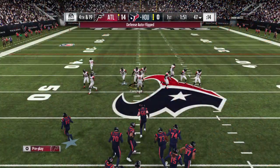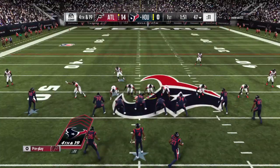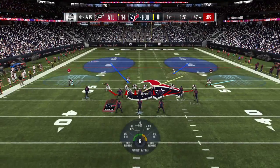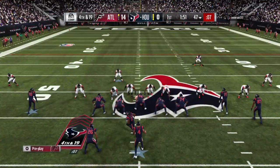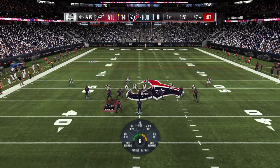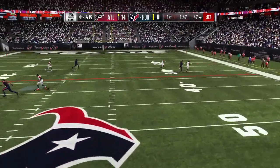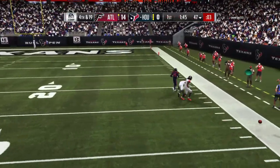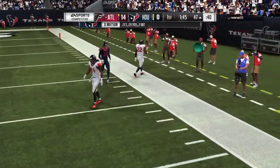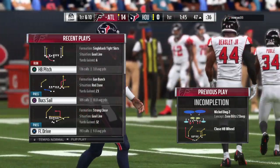And how about this? 4th and long, and they're going to go for it. Hey, black 22! Black 22! They're going for it. It's Watson. He's going to air one out. And it's knocked away and incomplete. It was Desmond Trufant right there, step for step in coverage.